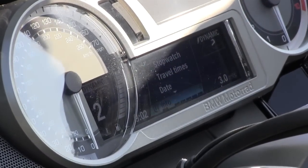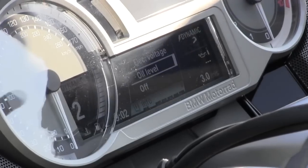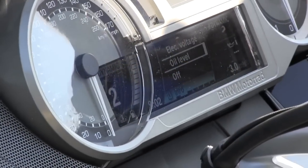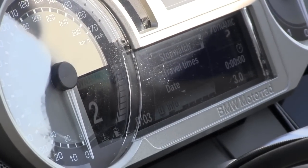We got our stopwatch chronometers. Travel date, times, our date, which has already been set for me, thank you. Yes, sir. We got our electric voltage. Oil level's cool, too. Give you a big check when it's running, or you can turn everything off. But since our personal preference is tires, you want to put it back up on tires, so we have it there safely for us.